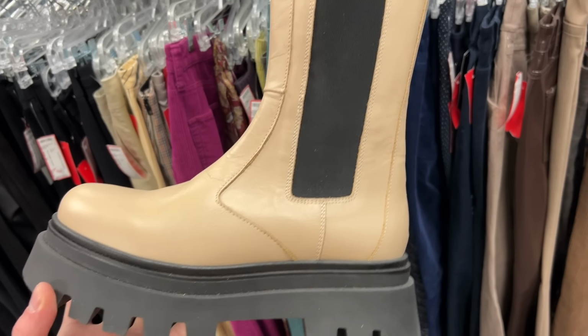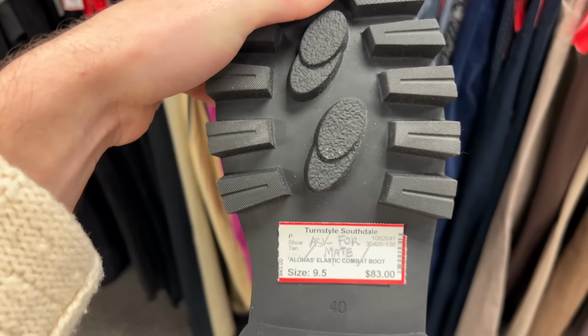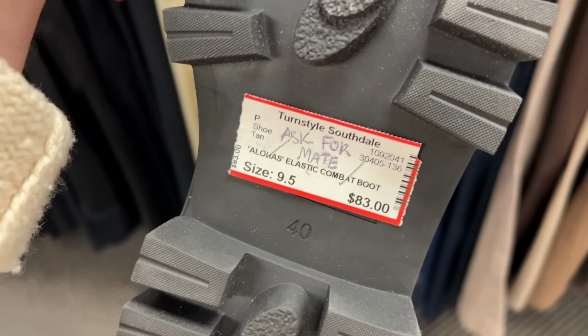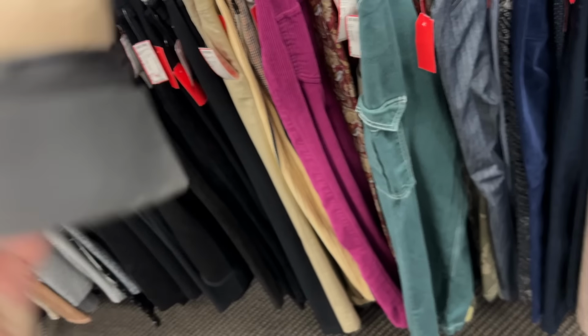That's a lot better. This was a really cute pair of Aloha boots. These can be sold at Free People and Anthropologie. These were $83 before the discount, which was a little bit out of the budget, so I ended up passing on these as well.